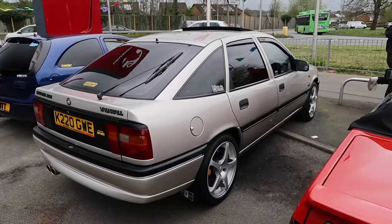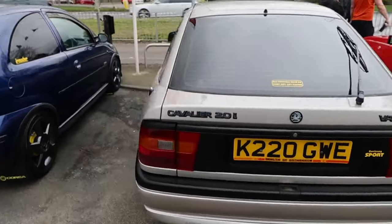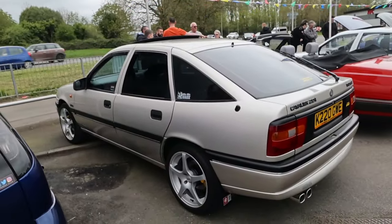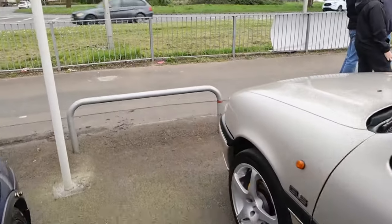Spot on. Yeah, this one we see out quite a lot at a few shows that we've been to. Mark III Cavalier 2-litre. TSW wheels on it as well. It's a bit windy here, guys. Obviously, if I'm picking up any wind noise, I do apologise.